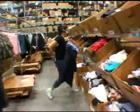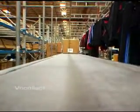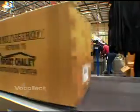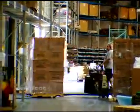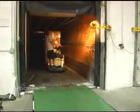Once it's filled, it gets pushed to the back and then placed on a conveyor that takes it right to shipping. So that's why I've been able to guarantee our CEO, if it's in by 10, we can get it processed through the system and onto the truck that night so that it's in the store the next morning.